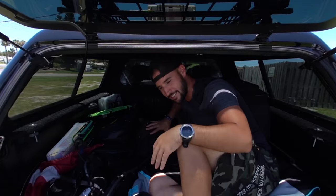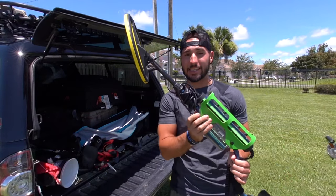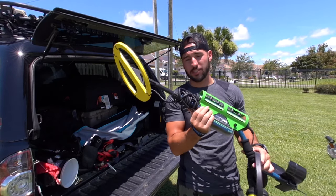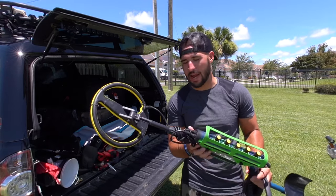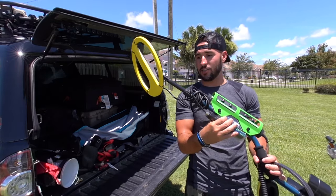It's going to be hard for me to show you all the stuff in here, so I'm going to go ahead and pull out just a few of my essential treasure hunting items for you guys. First up right here is my metal detector. This thing is an essential piece of equipment, and basically this thing is extremely waterproof. I believe it is the Excalibur, or I'm not sure. I'll have it linked just like all my other equipment, but this thing is so useful.